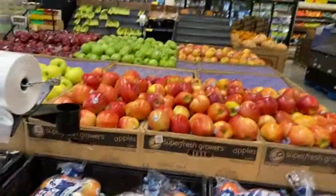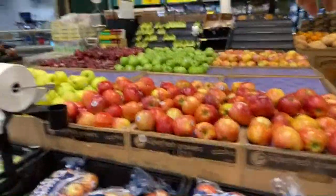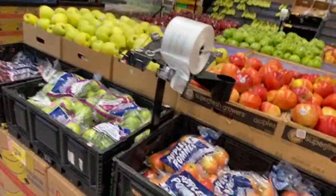I guess people don't buy that many apples. We have so many different types. Golden Delicious apple. They have Granny Smith. That is Granny Smith. This is Golden Delicious apple here. These are the ones that are common in Ghana. This is Gala.